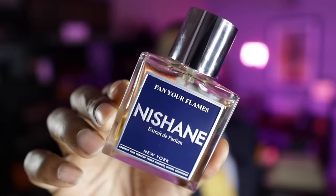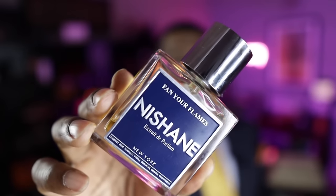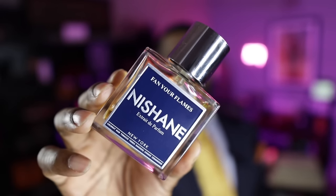My actual favorite fragrance from this brand is Fan Your Flames, so I think I want to do that one next. So here's the original bottle, Fan Your Flames. All right. And of course, what we have in here is coconut, rum, tobacco, tonka bean, cedarwood. There is some oak moss. This is so freaking good.